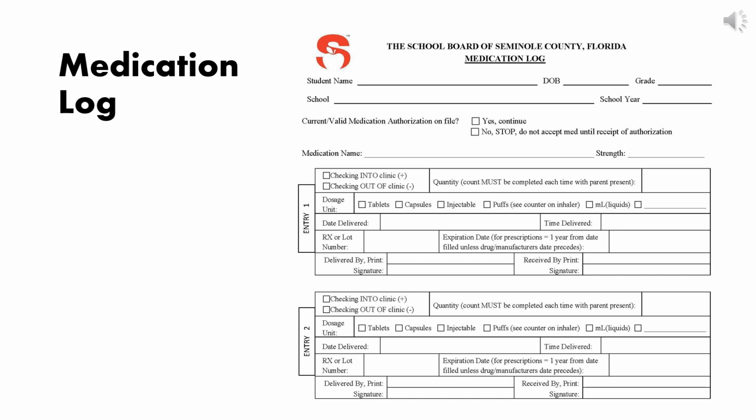Indicate the date and time the medication is being exchanged. The prescription number on the medication must also be recorded. If it is an over-the-counter medication or sample, you can record the lot number. Record the expiration date for each medication.